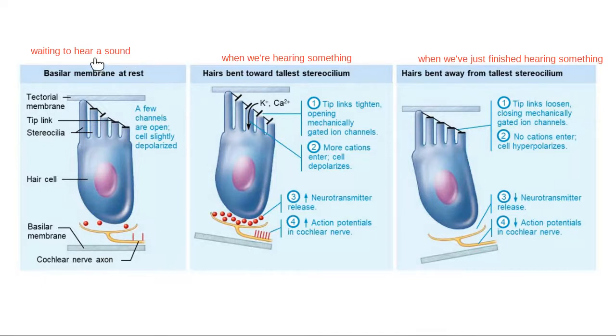So when we're waiting to hear a sound, my hair cell is sitting on top of my basilar membrane. When it's sitting on top just normal, that tectorial membrane touches it a little bit. So there's a little bit of pressure. Notice over here how it says a few of the channels are open. So we've got, remember, mechanically gated channels. Just by the fact that those hairs touch the tectorial membrane, that pushes a few of those channels open. When a few of the channels are open, we send a few messages.